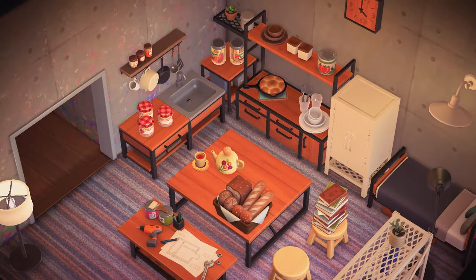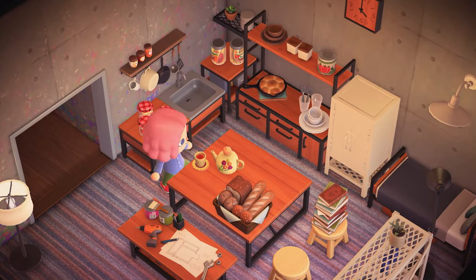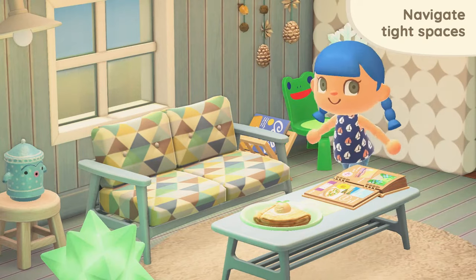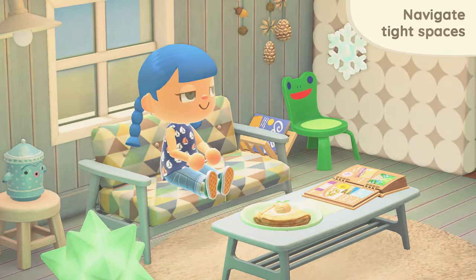Narrow spaces in a room? Now you can walk through them like this. It's a great way to navigate tight spots in rooms with lots of furniture on display.